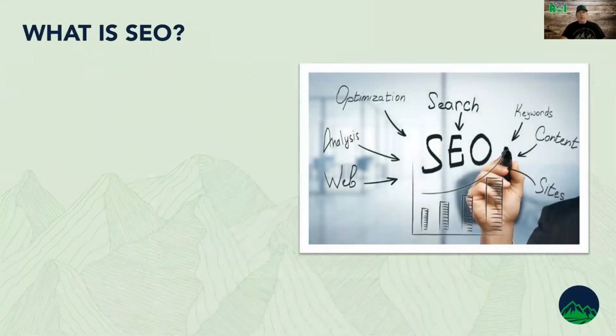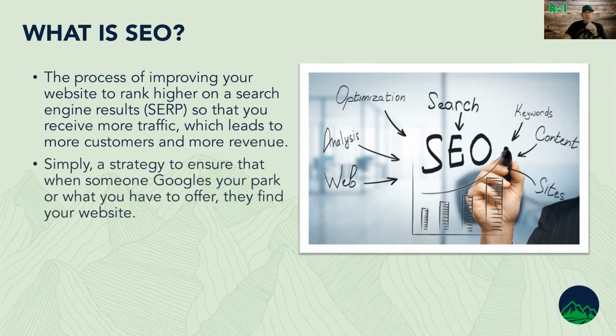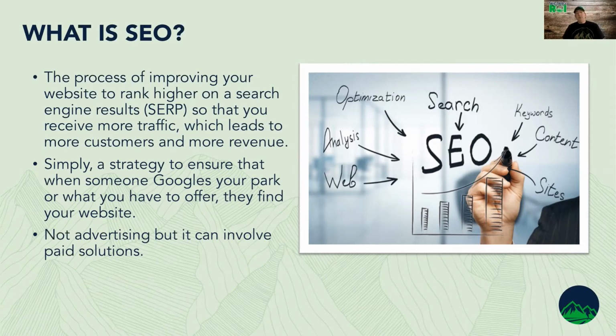So we're going to talk a little bit about what it is. It's a process of improving your website to rank higher on a search engine, so that you receive more traffic, which leads to more customers and more revenue. Simply, it's a strategy to ensure that when someone Googles your park or what you have to offer, they find your website. So that is the goal, right? Now, this is not advertising, but it can involve paid solutions. Whether you hire somebody to take care of some of the things that we'll talk about, or you may not pay outright, because you might have someone on staff that could potentially take care of some of these things, it's not technically ads, right?